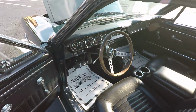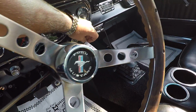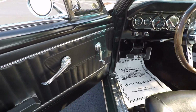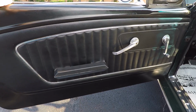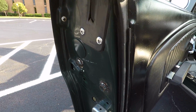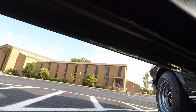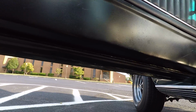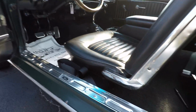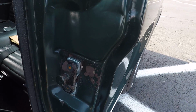All right, we'll check out the inside here. I'm gonna stick the keys back in the ignition. There we go. Door panel looks like it's been replaced. Pretty nice. Weather stripping's pretty new on here. Look up under the door. Solid. Carpet's new. A little bit of paint chipping going on right here.